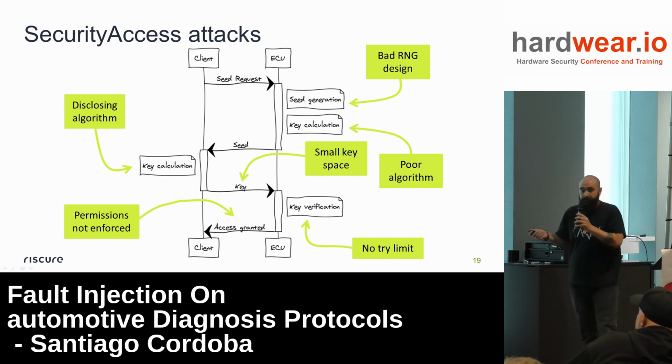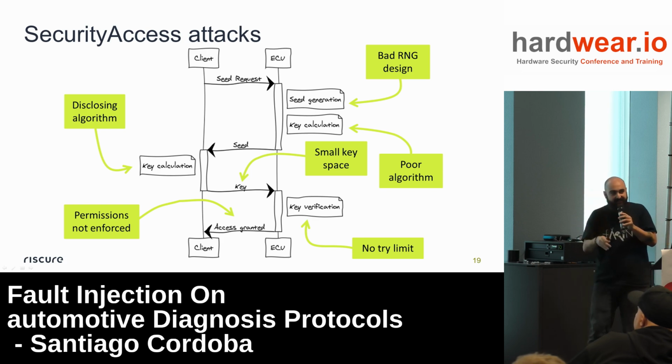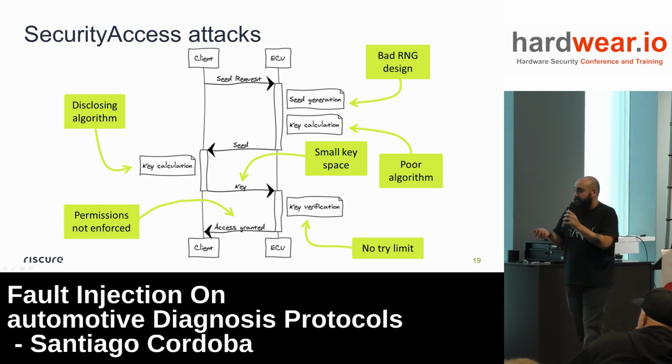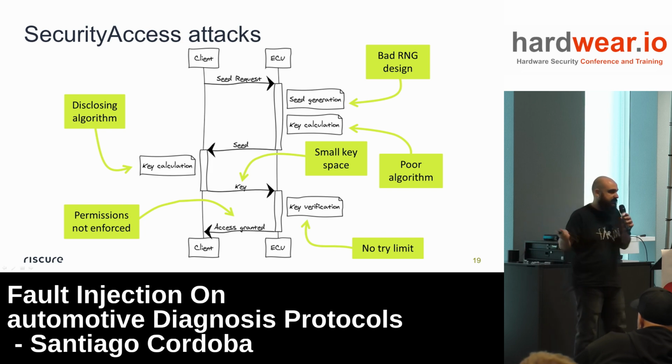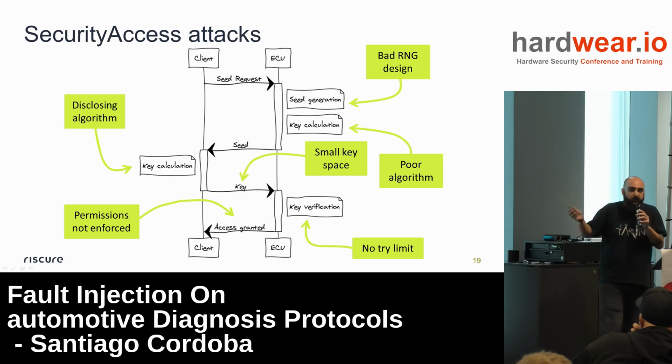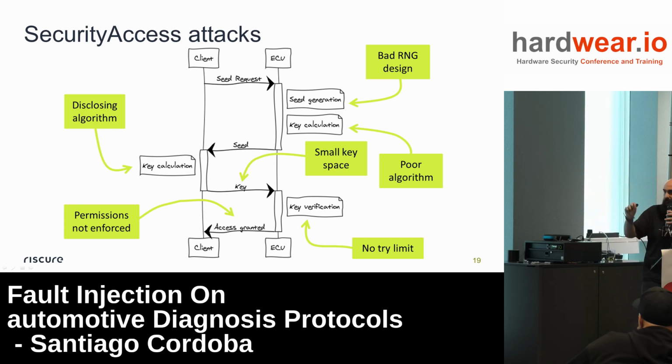Key verification. We were speaking about something about hitting and jumping. We will speak about that. But the problem is that there is no try limit, so you can still perform some brute force. And also, well, this is not that important, but you can have security access, but the standard doesn't specify what kind of services you protect with this. So you don't actually need to protect anything if you don't want to, and you can still get your, I don't know, stamp of saying, yeah, UDS compliant.